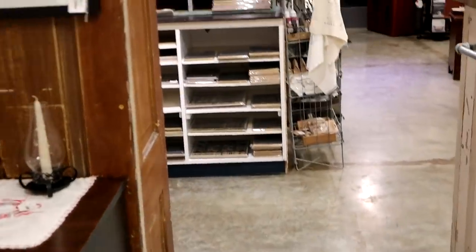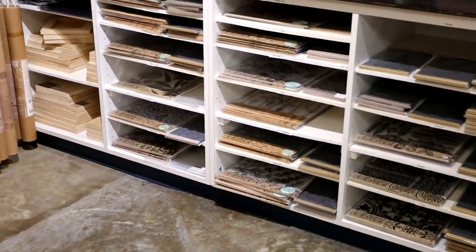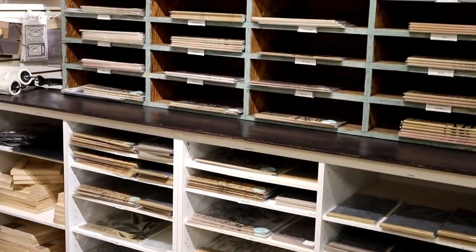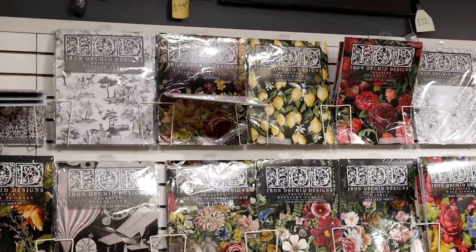Okay, so real quickly before I let you go, I want to show you the Iron Orchid Designs area of my treasure house. And this is where I'm going to be shopping with you later this week and showing you everything that Cindy has on hand for you to order. So this is all of the Iron Orchid Designs stuff right here.